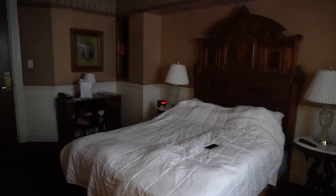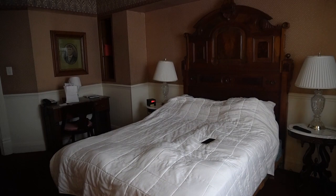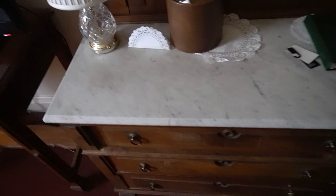So this is the room. It's like antique kitsch style. We have our bed, which I have to say is really small. I think it's a twin. It's not even a queen, but that's fine. And this is the TV situation. This is the dresser. I actually really like the dresser, with this marble top. It's really antique. When you open it, you see how old it is, but yeah, whatever.